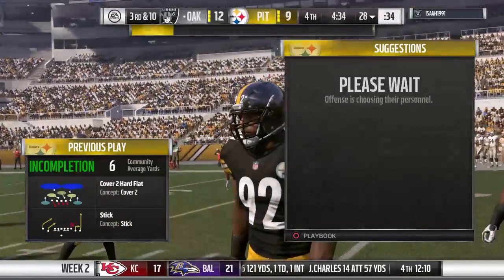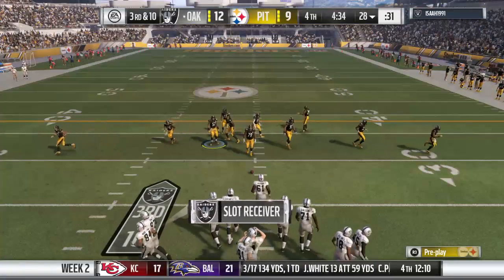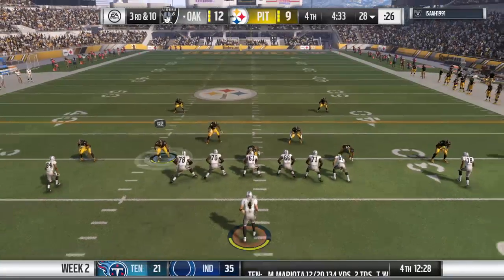After watching him drop that slant, I can hear my old coach's voice ringing in my ears right now. You can't run with the ball until you catch it. Trying to get those yards before he secured it.